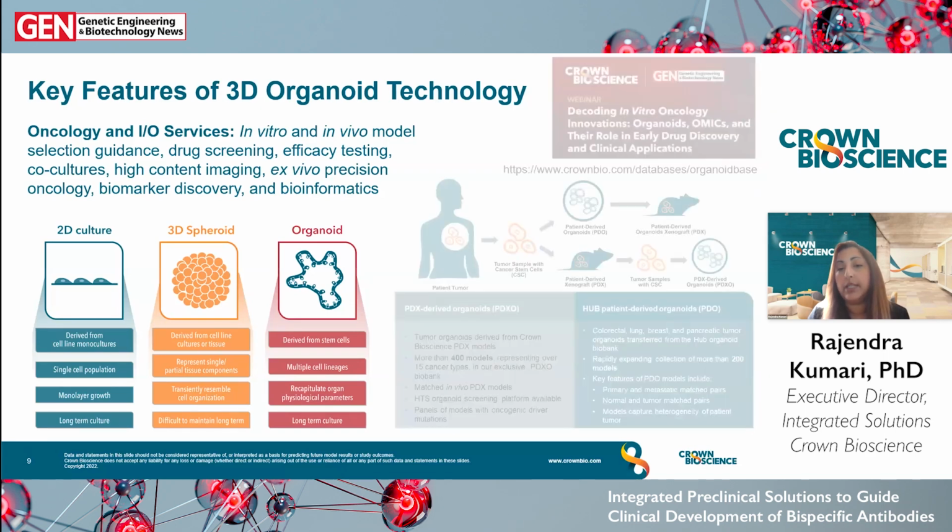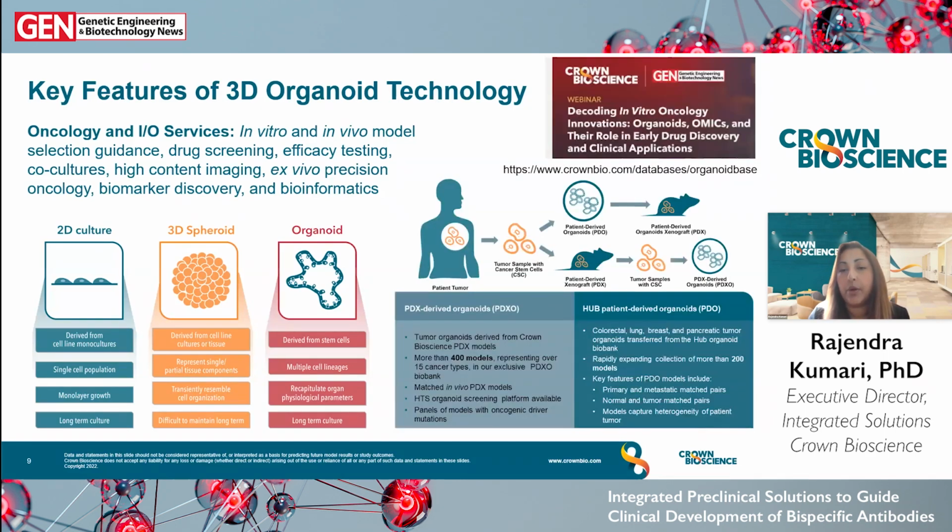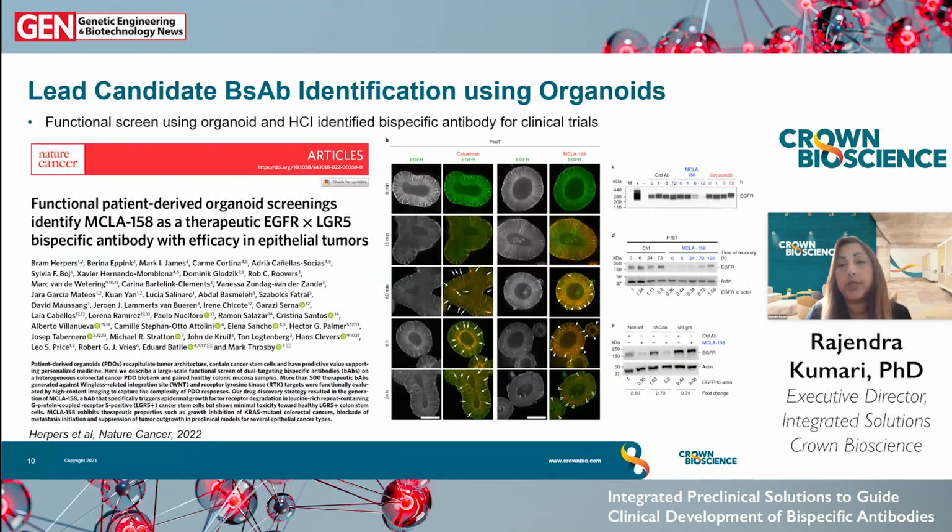Now, to find details of the different types of organoid models, we have over 600 of them from 15 different cancer types. You can actually find these in our online database. And also you can refer to an earlier Gen webinar to learn more about their application. So in this study, which was published in Nature Cancer last year, we were able to demonstrate the value of high content imaging with organoid screening.